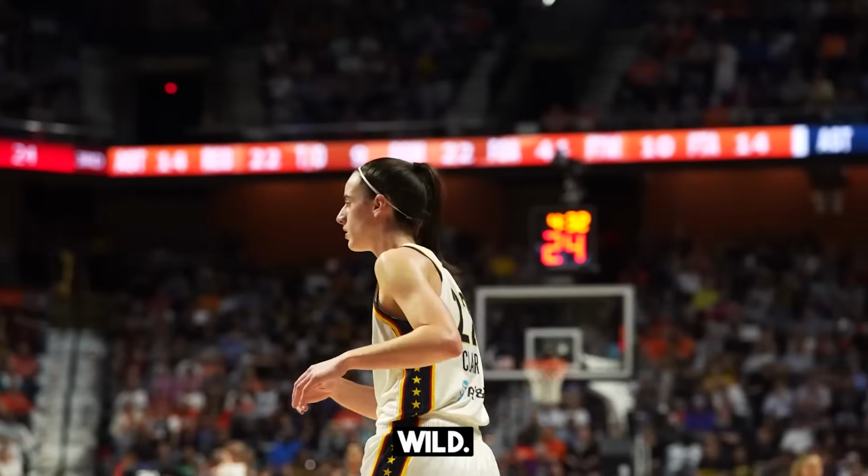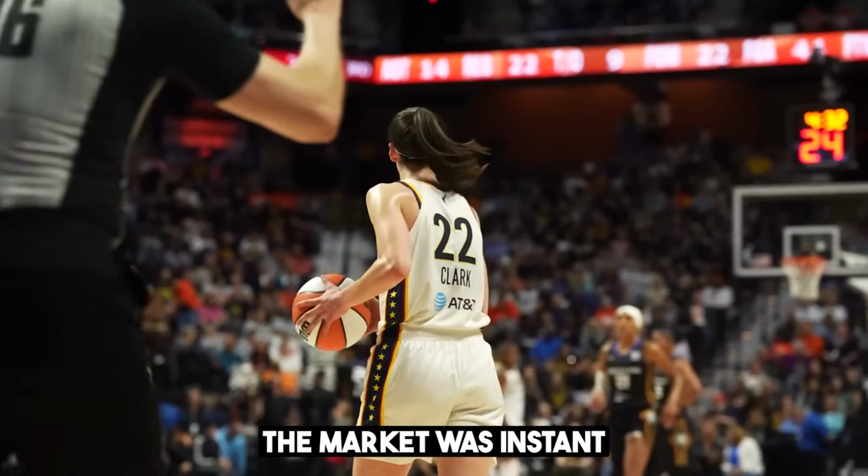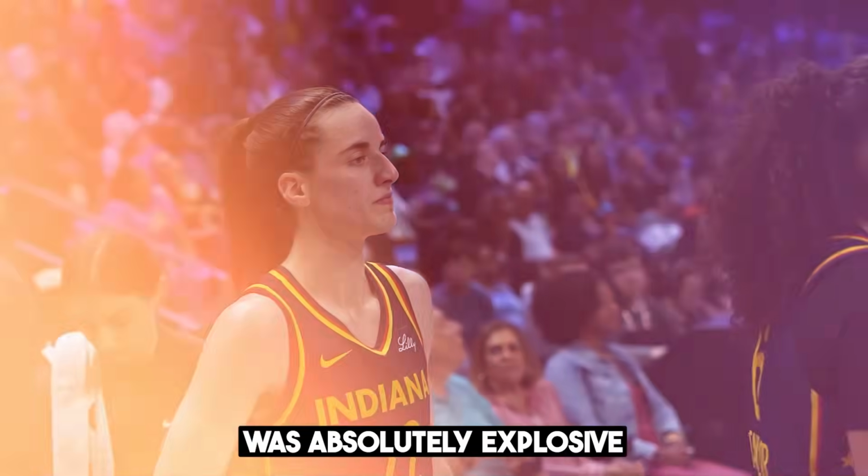But here's where it gets wild. The reaction from the market was instant, and the surge was absolutely explosive. It looked like Caitlin Clark just gifted her entire team her signature merch, but it wasn't just the team. Every fan that shows up to Gainbridge tonight will get the first release of Caitlin Clark's signature merchandise from Nike. Caitlin Clark is simply the talk of the internet today. Her and Taylor Swift broke the damn internet.